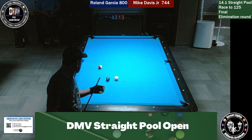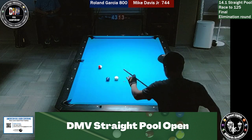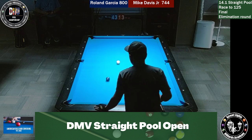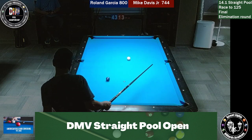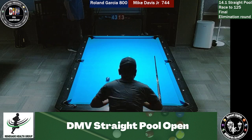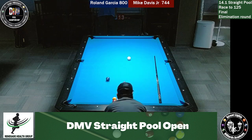Oh, good. And now that's a perfect spot to be, to just pull that ball right back off the 11. Nice touch. And that's the angle he likes. It's maybe a little bit straighter than I would like, but it's the angle he likes.